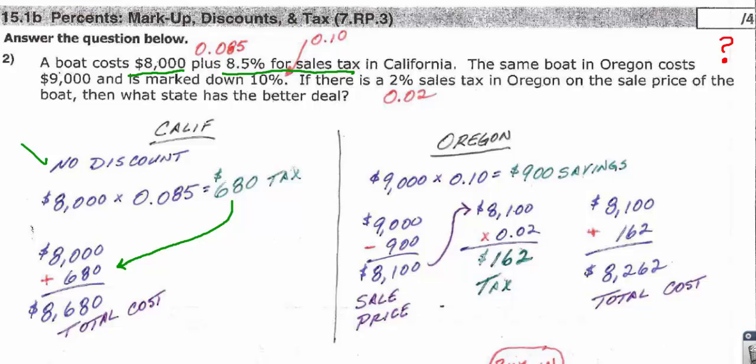Now over in Oregon, you got this very same boat. It costs $9,000, but it's marked down 10%, and there's a 2% sales tax. And notice we went through all those percents and we changed them into decimals. So here's the Oregon boat, $9,000 times 10%, that's a $900 savings. And you'll notice when we bring that $900 savings right down here, it gets subtracted. Savings always save you money. Discounts always save you money. So we take the discount away. We have $8,100.